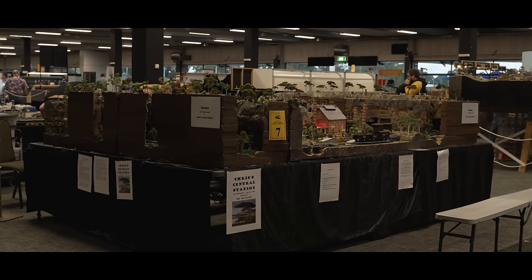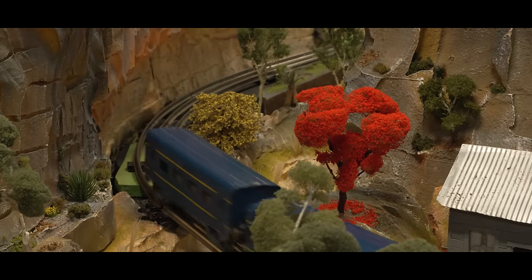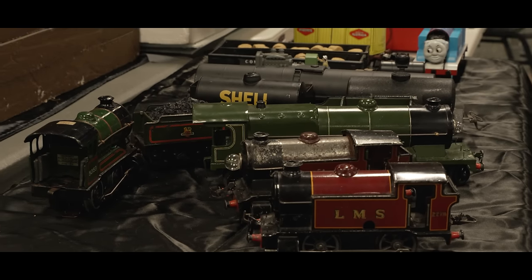The Newlands layout by Chris's Central Station. Newlands is an abandoned kerosene shale mining town from about 1900 to 1920. At its height, about 10,000 people lived there.